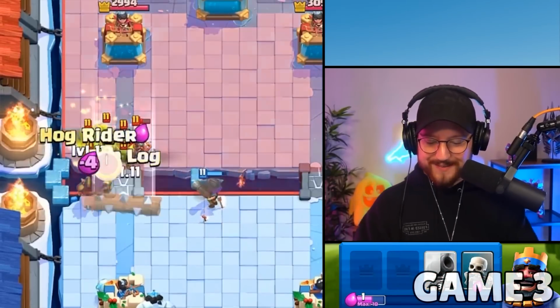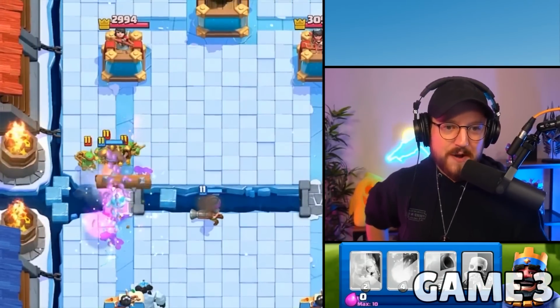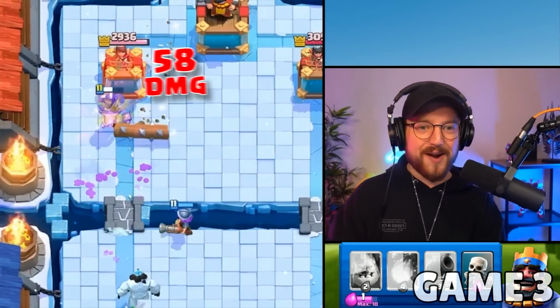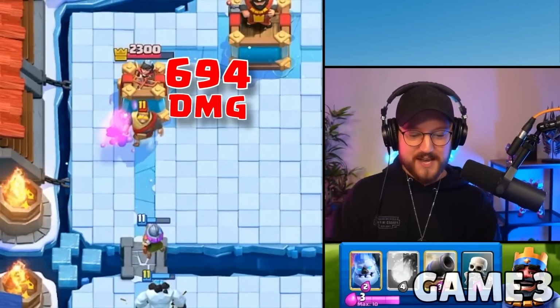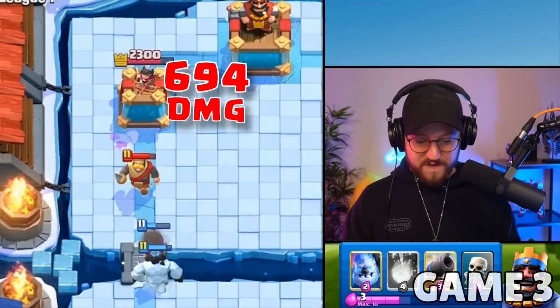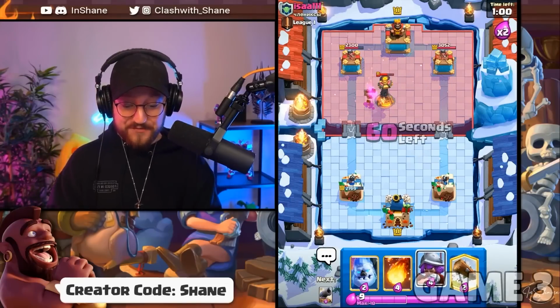I kind of want to go. Oh, let's go, Lux Bell. Come on, Lux Bell. Destroy the goblins. Run, Hog Rider, run! Yo, he pushes it close to the tower. Come on, Hog Rider. 1 shot, 2 shots, 752 damage. This is a battle of the iconic decks.